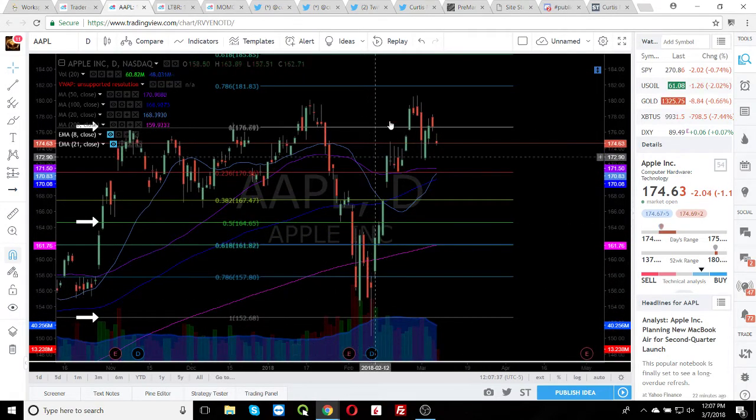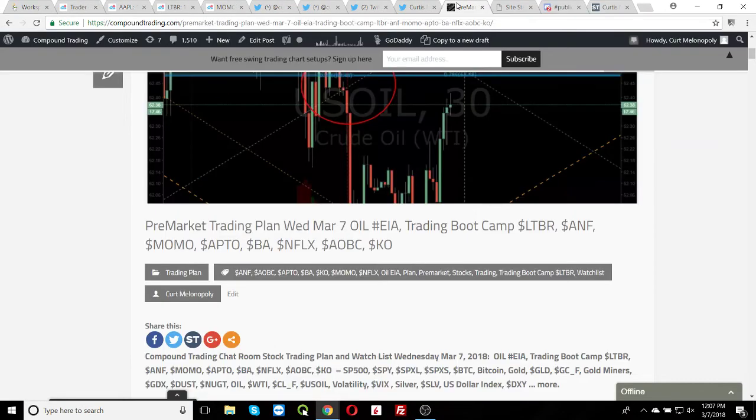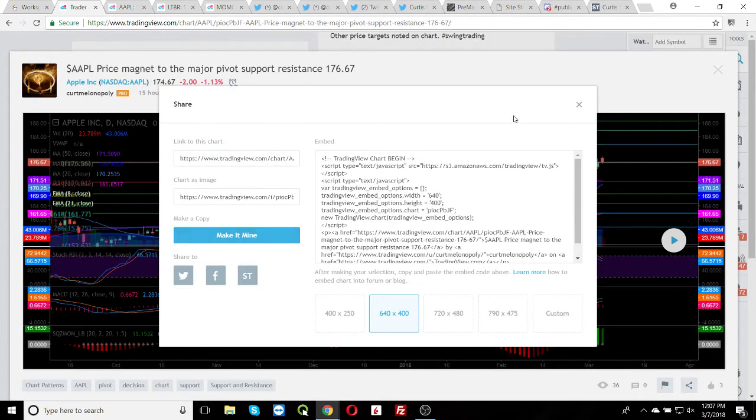Last time, well, there's your tank, right? But anyway, your pivot, your important mark is 176.70. So we're going to watch for that into next week. Netflix.